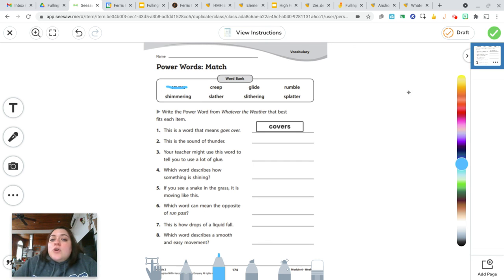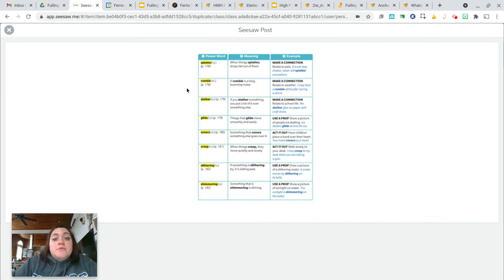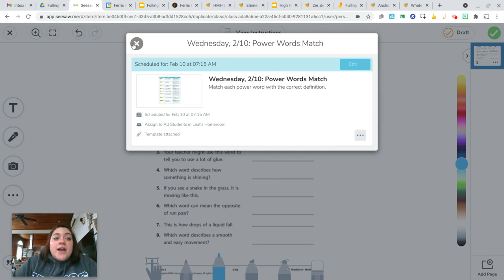When you're done, because there's only 1 page, guys, you're going to press the green check mark. Now, this is for a grade, so make sure that you do your best on this. Remember, you have to click view instructions if you don't remember all the power words. You can use the meaning to help you. Okay, guys? I hope you have a good day.